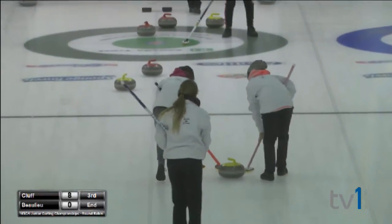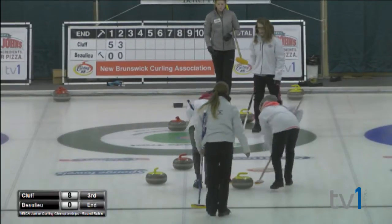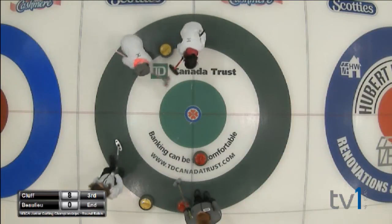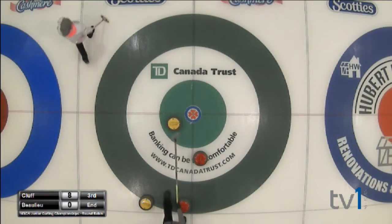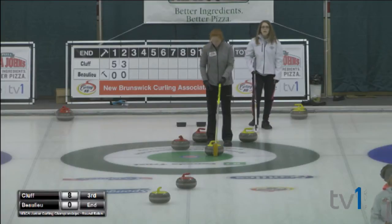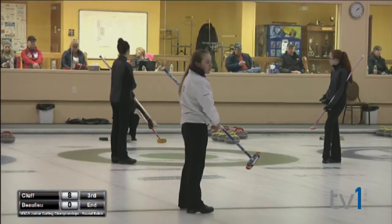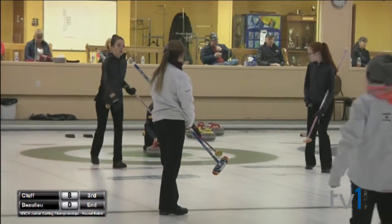I don't think we're getting that much curl. Weight looks good on this one. So it's starting to curl. It's going into the house. Should be shot rock. And that is just on the back of that tee line. Yep. Comfortably in the 4 foot, but Team Cluff has got a lot. They clearly see the rock, so they can take it out. Yep. It's wide open. If Team Cluff hits this and rolls in behind the guard, it's going to be a great shot. It's going to make life pretty tough for Team Beaulieu.